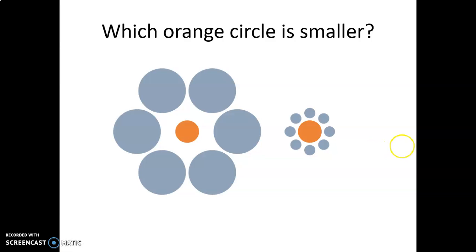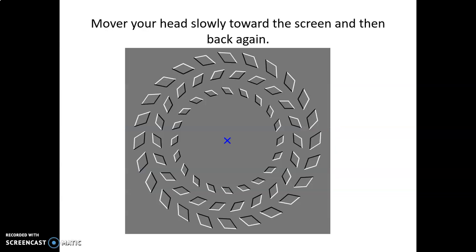Which orange circle is smaller? They're both the same. Move your head slowly back and towards the screen again, back and forth. And if you do that, those things spin. Those little diamond-shaped pieces.